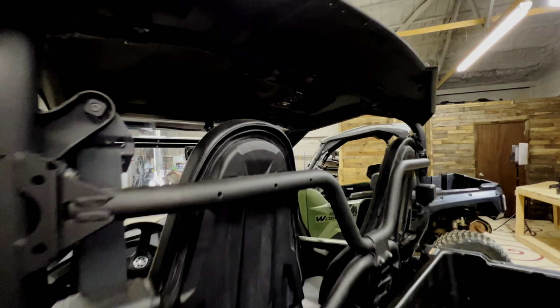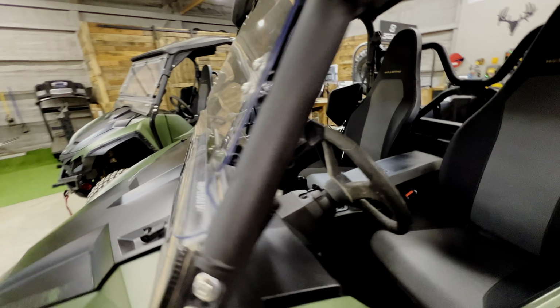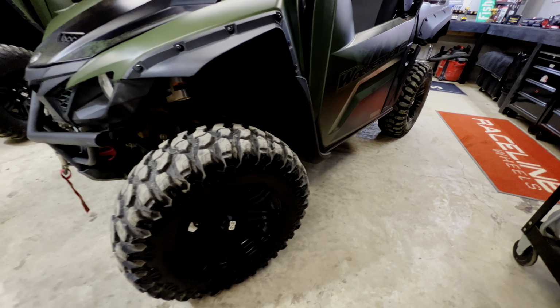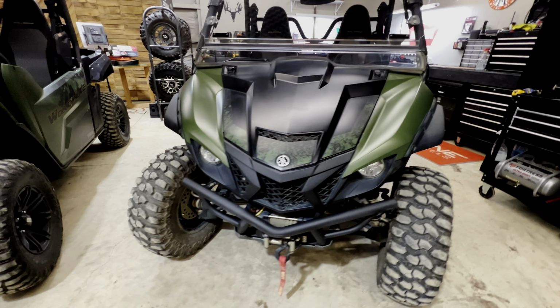Another bonus when you're buying a really good used UTV, side-by-side or ATV is you get some extras with it. Up here we have a Boss Audio sound bar, a Super ATV flip-up windshield, and Sedona trail saws square tire setup. This thing is set up and ready to go for somebody that really wants to get out there and do some trail riding but doesn't want to break the bank.